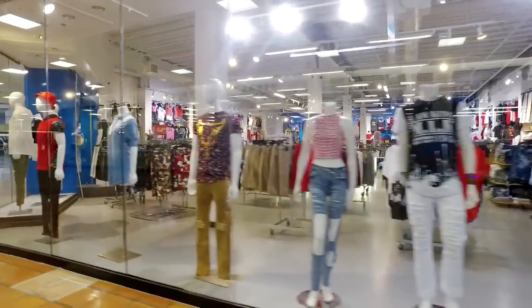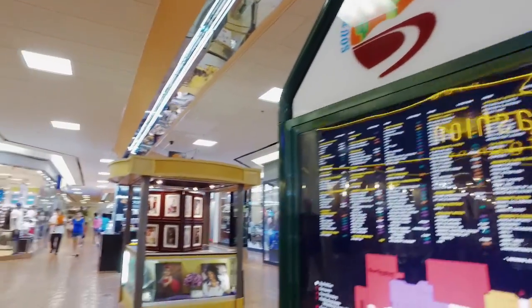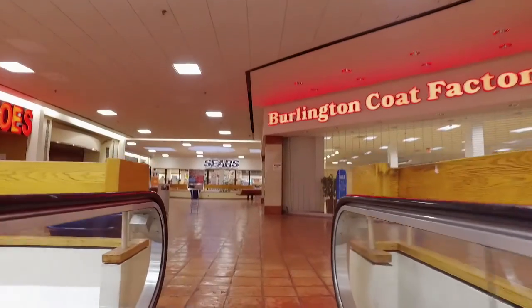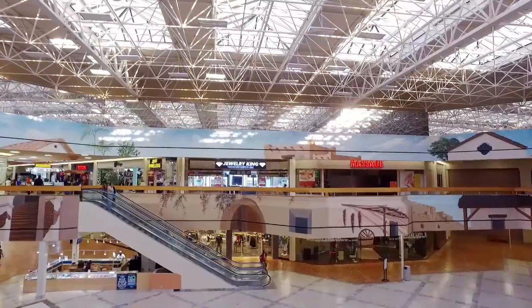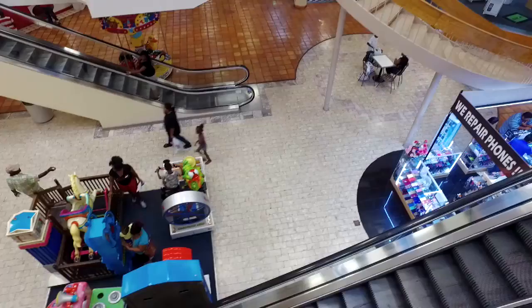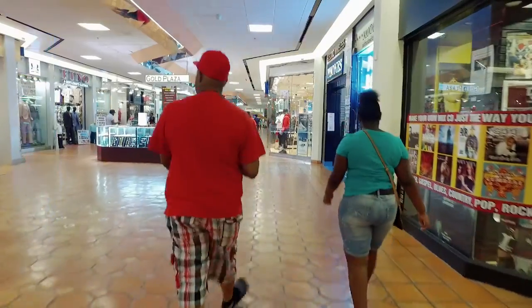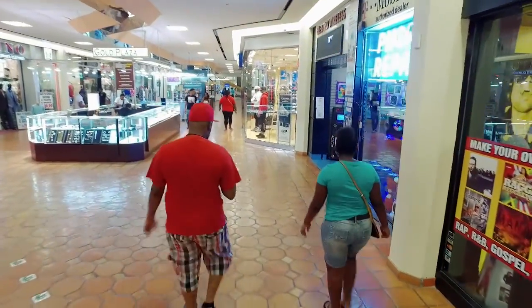What he has done is purchased about 70% of the mall, everything but the space owned by Macy's, Sears, and Burlington Coat Factory. The original idea was to redevelop the mall as an updated version of what it is now. But Brodsky now believes that won't bring people or retailers back.